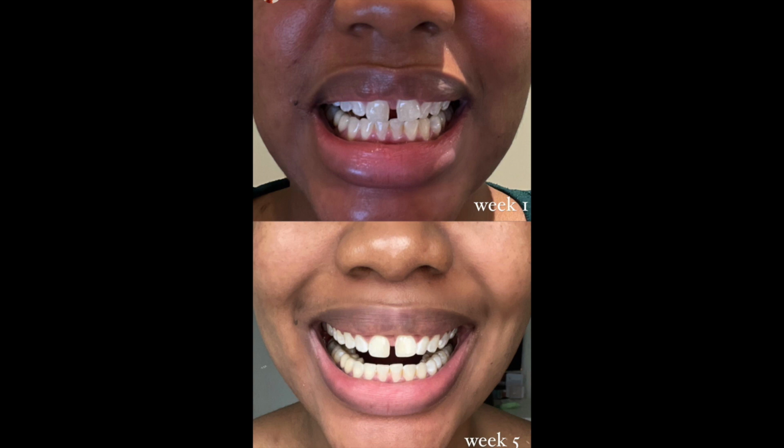So for the first month almost, I just felt like my teeth weren't moving. I was just going through the motions. And then I woke up one day and noticed that my gap wasn't crooked anymore. And it was so cool. If you guys remember, it was like an upside down V gap. I woke up one day and suddenly we were here. But it's so exciting when you really start to notice that your teeth are actually moving.